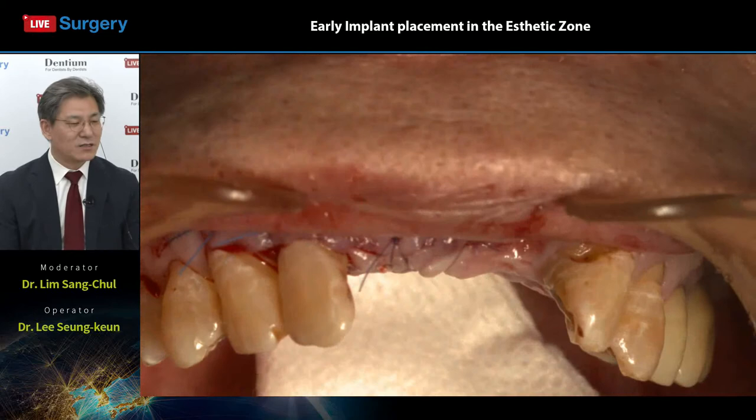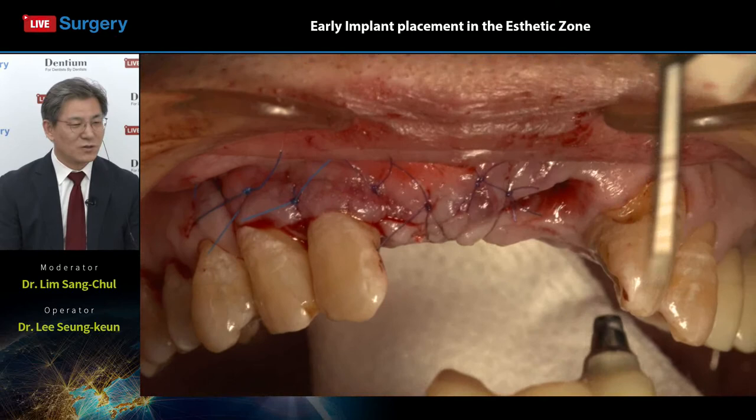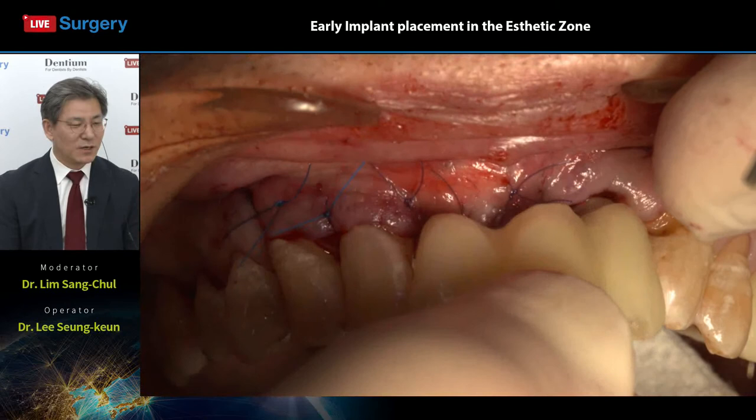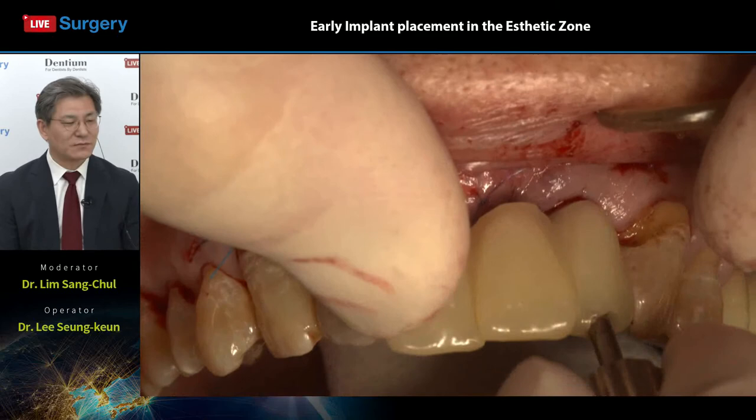So another lesson point is the tunneling technique, as you can see. It is very useful before the surgery. For the augmentation, I cut the pontic area about 2 millimeters, to make space for the bone augmentation. If I see any bleaching area, I will cut the pontic.